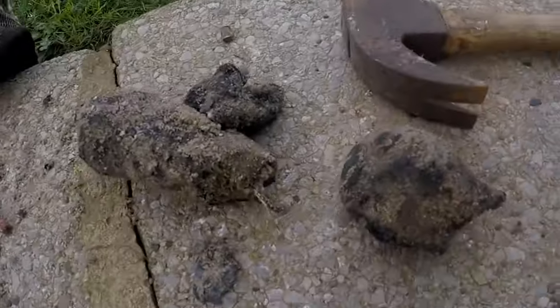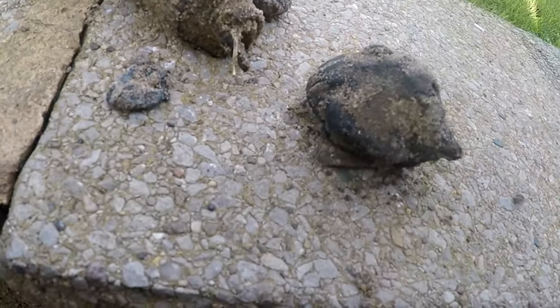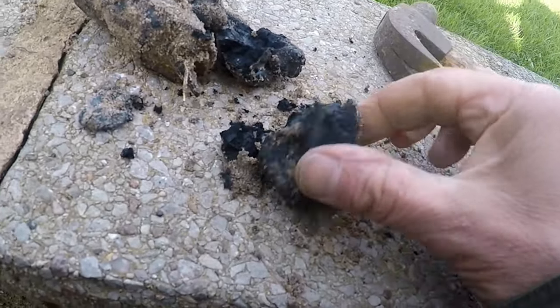It's called home. Found some of these black things that look like big coke in the Blackpool Beach. I'm going to break them open now and see what was inside to add to my finds. So here we go. These big things here, look. Oh. What is it?